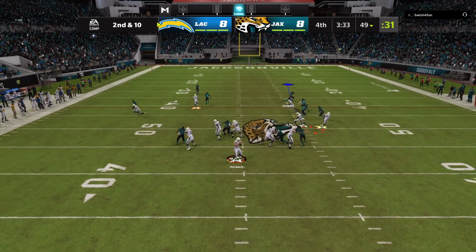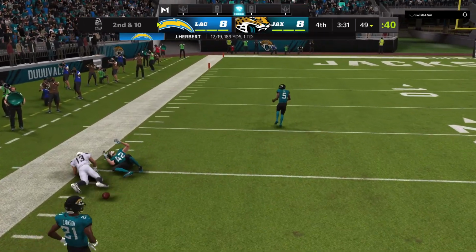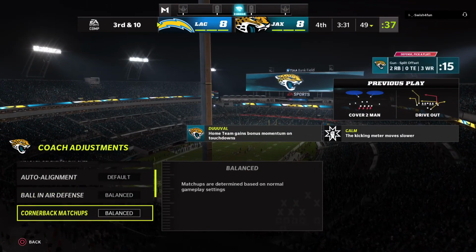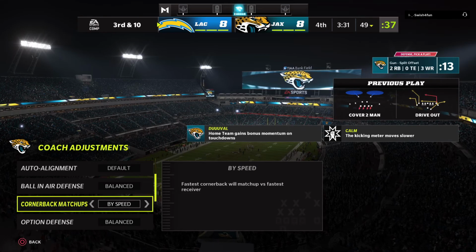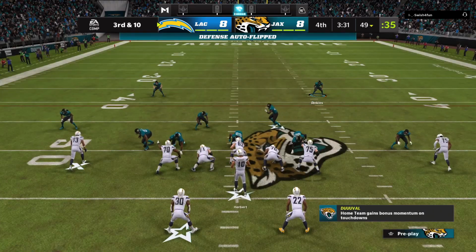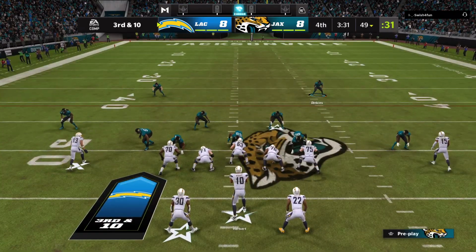To throw again on 2nd down. Herbert. It's incomplete. Took a shot, couldn't connect. This has certainly been a physical game so far. Limited scoring opportunities for both sides. And there's another chance that goes unfulfilled. An important play right here, 3rd and 10. And I would expect pressure here.